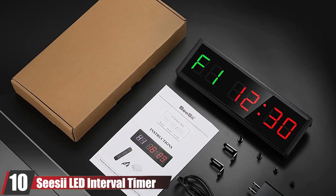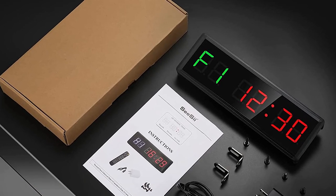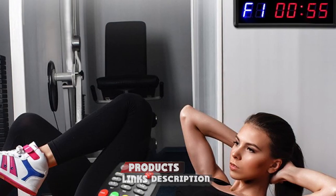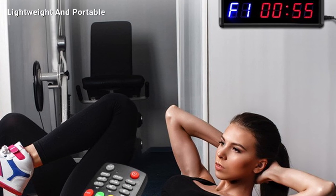Finally, the number 10 position is dominated by Seesii LED Interval Timer. Here's our pick for the best value. The Seesii Gym Timer is a wireless Bluetooth timer. It's compatible with iOS and Android. This allows you to use it with any mobile fitness app.